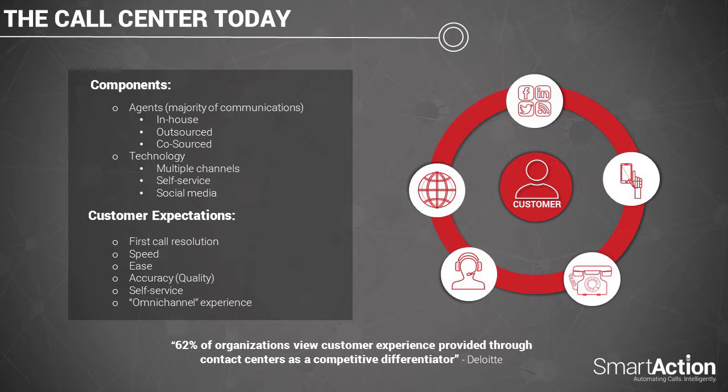So we've seen that a bit more. And then certainly accuracy as it relates to them making an inquiry or trying to get a solution resolved. And then the whole idea of self-service: can I do it by myself, and is it easy to do it by myself? And then something that's been talked about a lot within contact centers is this omni-channel experience.